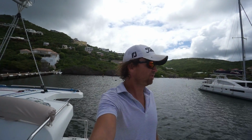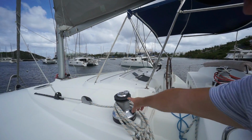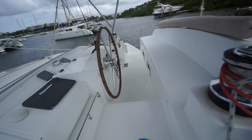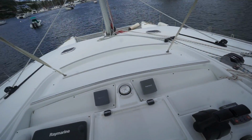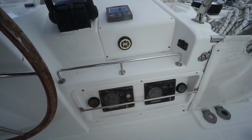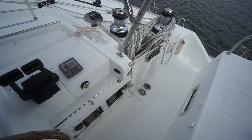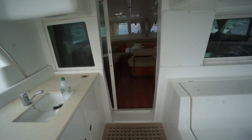As opposed to like the 400s and the 420s and all that stuff, this one has its own separate raised cockpit, which is really nice. All the lines lead aft to the cockpit, so you can run all the controls from here. You got a nice big touchscreen chart plotter, all your instruments there. Your engine's there. The covers on these look a little worn. There's 4,800 hours on the engine, so see how those go. And then this is actually an electric winch, which is nice.